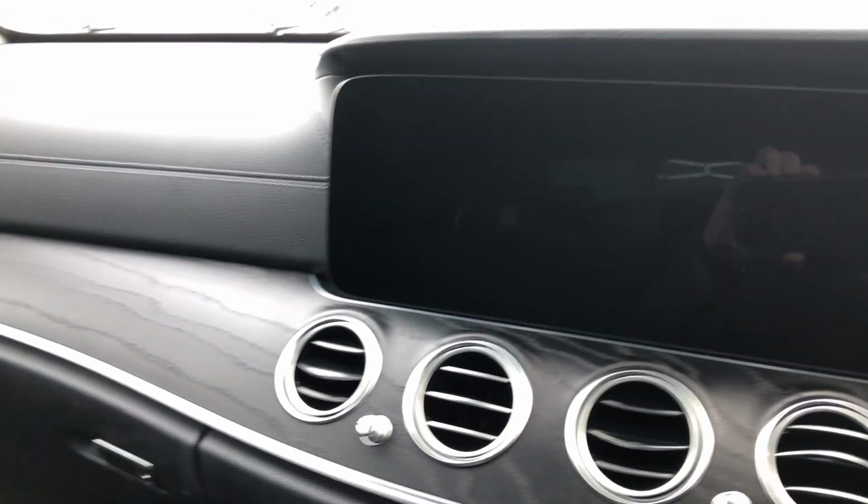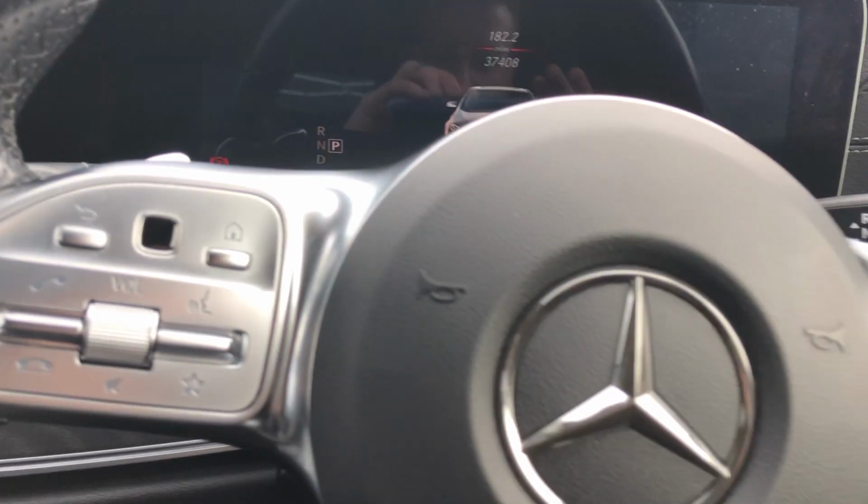Now, just to add for the chairs, when I say electrically adjustable, that is of course the lumbar support, it is of course the backrest. In order to move the chair forward and backward, there's a lever on the left hand side underneath the chair for you to move it forwards and backwards.